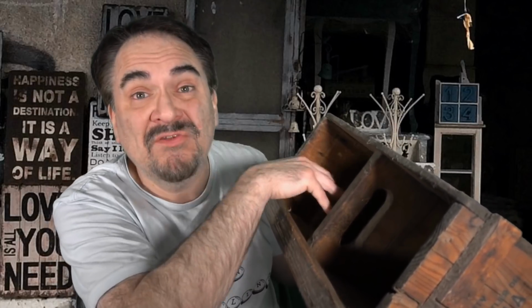Now we're going to look at some of these sorts of boxes, crates, just old wooden junk. Now, when I usually find stuff like this, somebody has just stuck other things in it, and they're just using this to carry stuff around. They're assuming the value is in the items that have been placed in these. Now, we're not just talking about soda shop. Any early crate like this can go for some really good money.